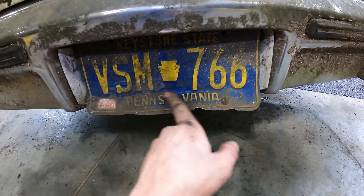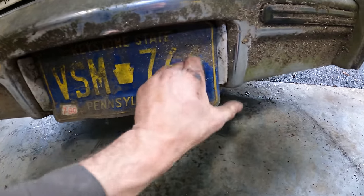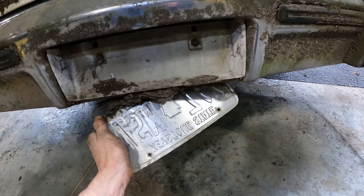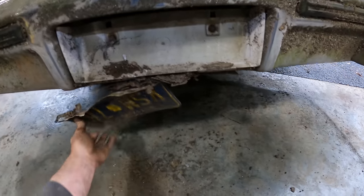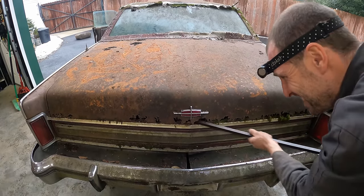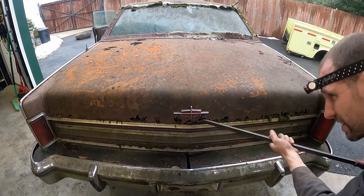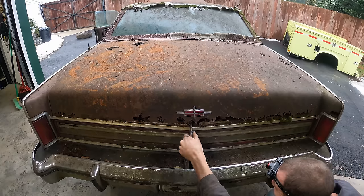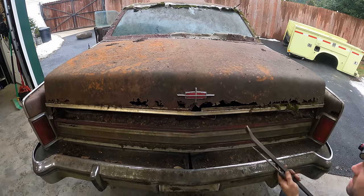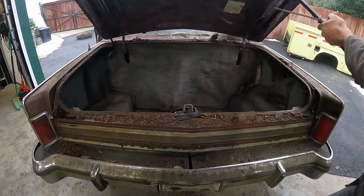1990. Yeah, so that's about 30 years, right? A little bit more. 33 years. Let's get that in collection. I don't think it's gonna be too difficult to get open. Break away the rust a little. There we go. Dead bodies, no!